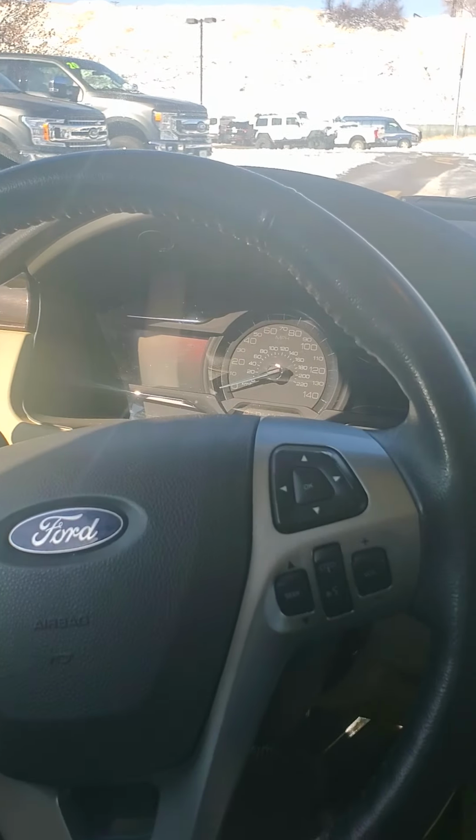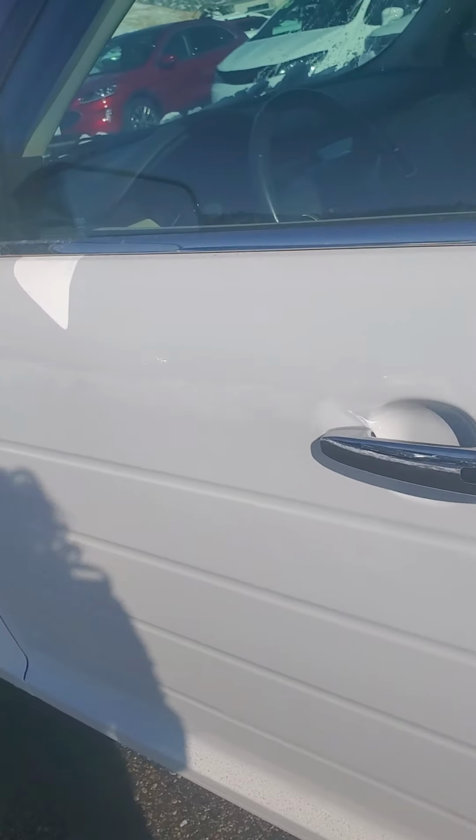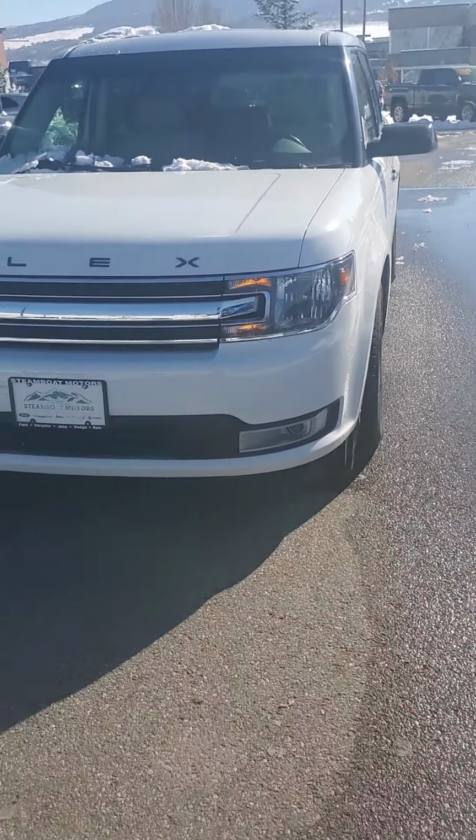So yeah, I just kind of wanted to show you the Flex, see what your thoughts are. Let me know. It's got 26,000 miles on it, and it's just our shuttle car, but it is for sale, and I'd love to see if you're interested.